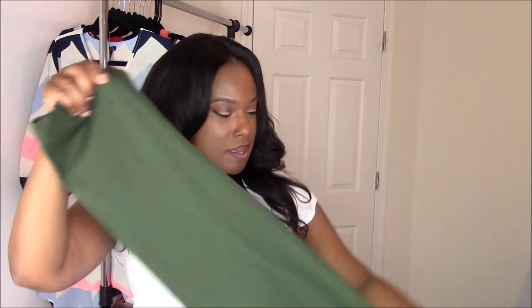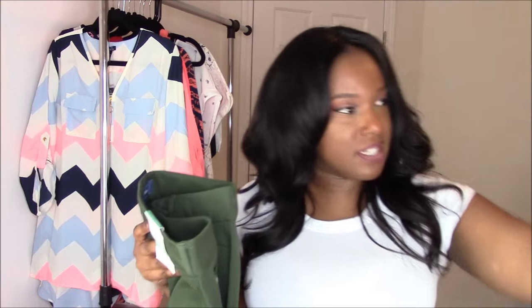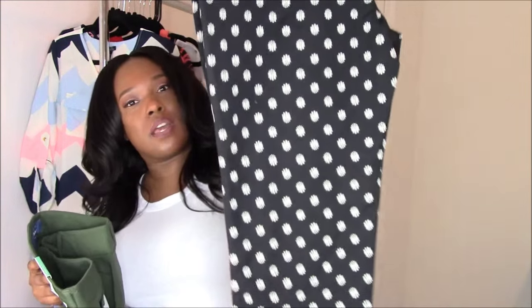Same pants from Old Navy, and I got them in this flowered print. I think they had like a 50% off sale, and plus it was on sale already. Then I had a coupon from Retail Me Not. So I paid nothing for these pants. When I say nothing, nothing. And these are nice, cute.